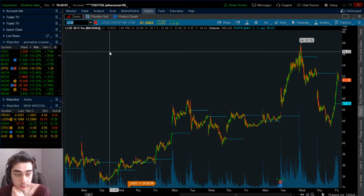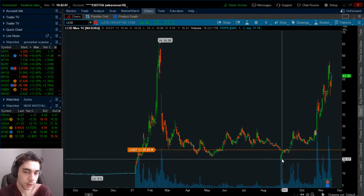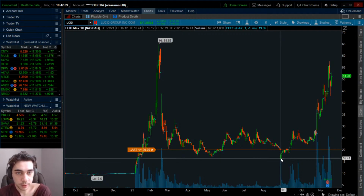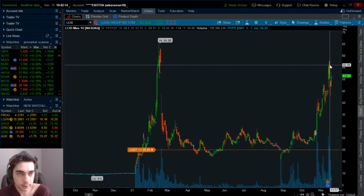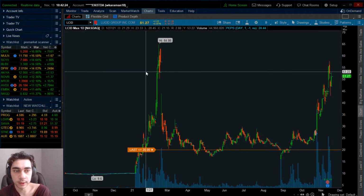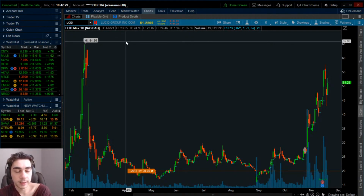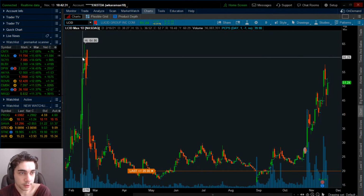So just to walk you through this setup, let's quickly go over Lucid stock. The stock ran up from the 16s all the way to the 57s. Is this overbought for the short term? Yes. Is this a great investment? Is this a great buy and hold for the long term? Absolutely. I think this stock is going to be $100 next year, and then much higher in the longer term.